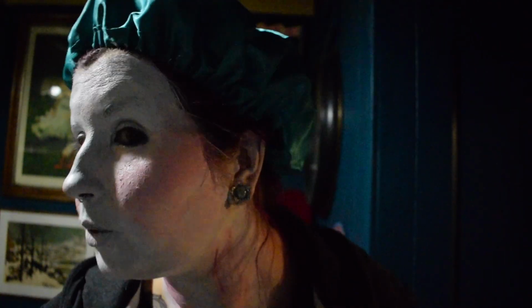Cheeks are now done, quite pink on the old cheekies there. It was a bit of a nightmare trying to blend it in, so it's also coming up quite lumpy and textured, as you can see now.